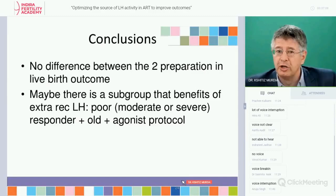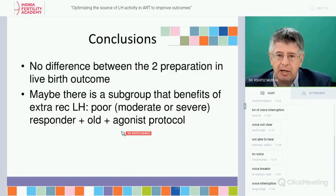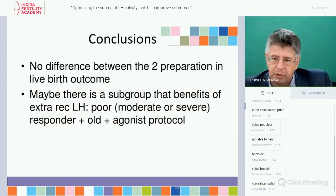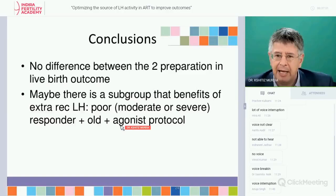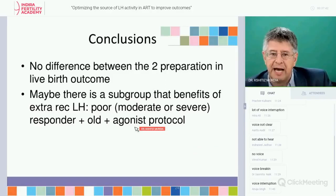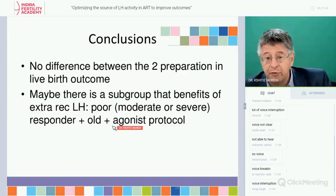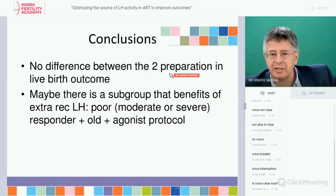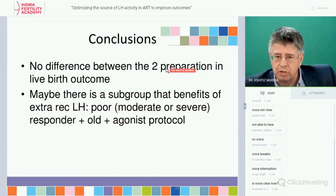But if you look for another subgroup, and then something very, very new, they decided, well, the poor responders, they're not all the same. You have normal poor responders, you have moderate poor responders, you have severe poor responders. And it seems that when you put all these statistics again and reanalyze these data and massage them very, very deeply, there might be a subgroup of patients, but they have to be severely poor responders. They have to be old also, and you have to use a long protocol with an agonist. There might be an indication for these patients to use recombinant LH, but more studies will have to confirm this. Result is it does not work. Why doesn't it work? Because the half-life is so short.